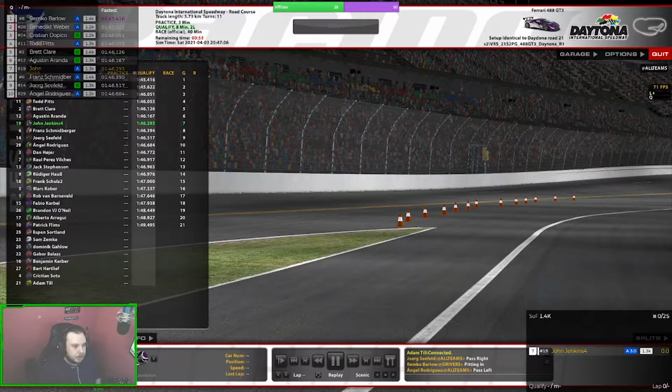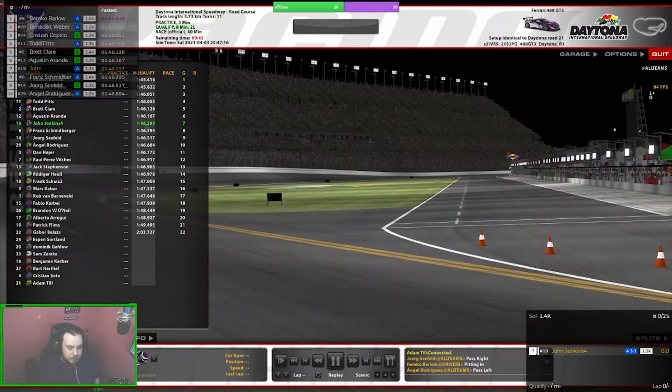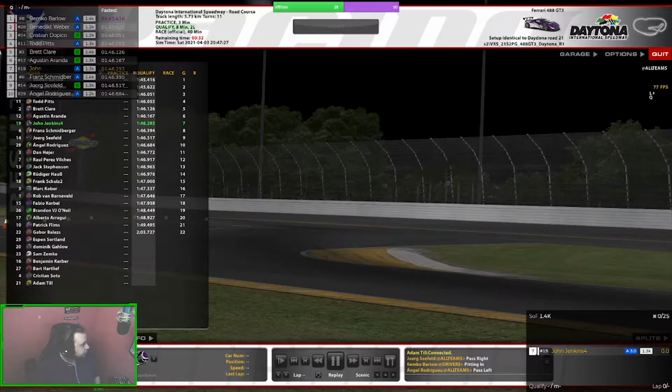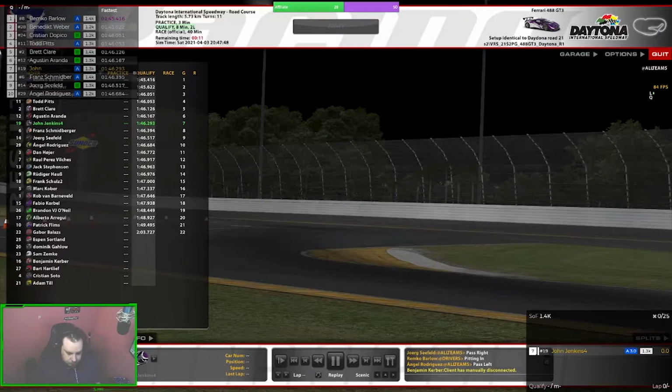So it looks like we're looking at a P7 start for this VRS race. For anyone who's joined it, I'm driving the Ferrari 488, as you can see at the top right. The first position is quite fast on this one, like 4/10 faster than my perfect lap I've done. Just hope I can survive the beginning, settle in, and see where it takes us.